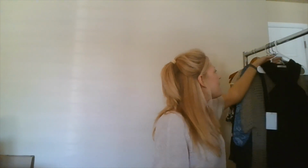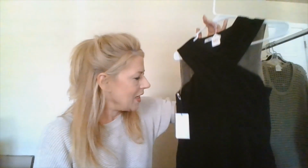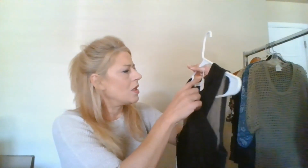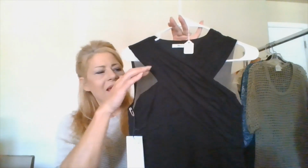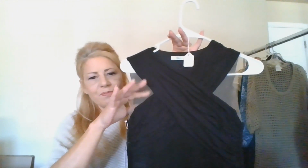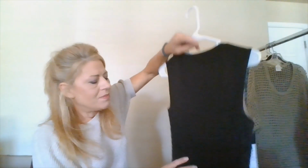All right, this happens to be a J.Jill size large, and I believe it's 100% linen. Yep, 100% linen, button down, long sleeve, in this, I don't know, it's not a vibrant turquoise, but it's a turquoise blue color. New with tags. Item number 40 is a Bailey 44, size small, and it is this side ruche crisscross, and it has this gold netted see-through area here, sleeveless, and just like at the knee.